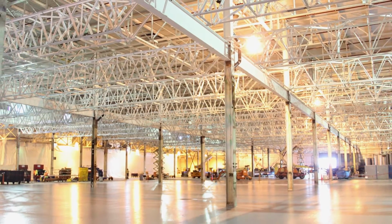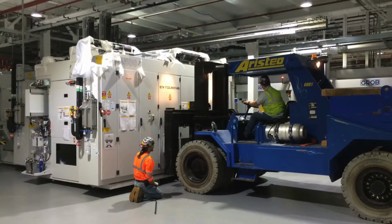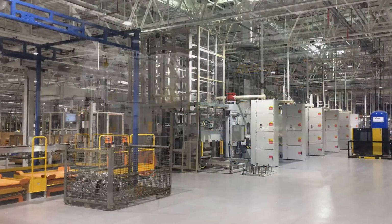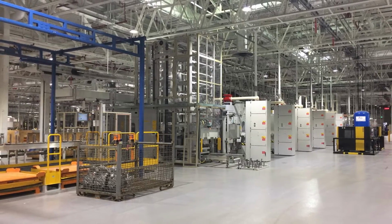By renovating nearly 2 million square feet of new usable plant floor space, the Aristio team helped revitalize an historic building and bring it back to a state-of-the-art transmission manufacturing facility. A job well done.